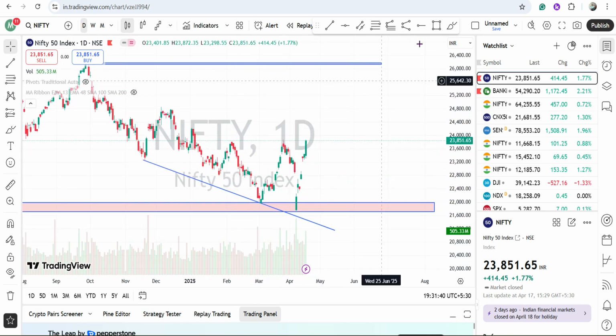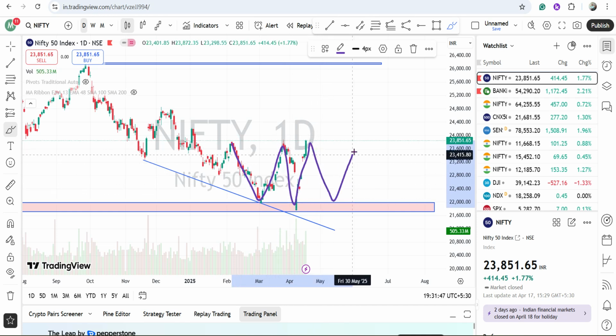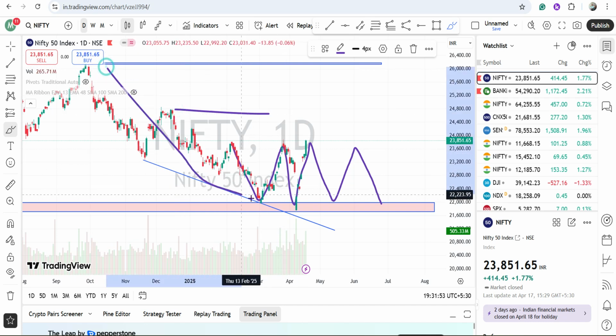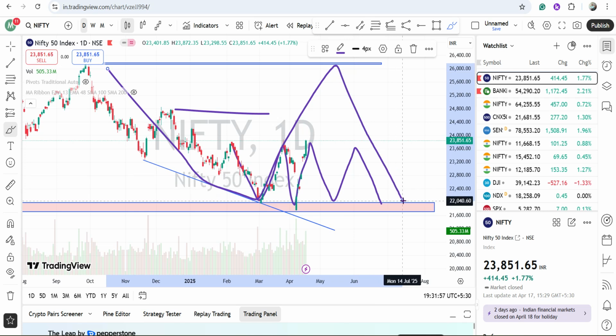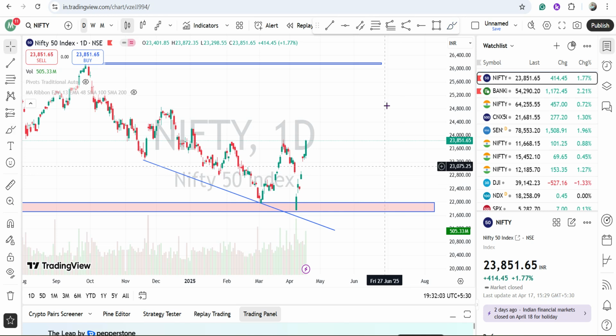But right now I've already indicated that this kind of movement can indicate some kind of consolidation. It can move like this, or else if it breaks this high, it can move like this. From this peak it has already fallen, and again it can reach this peak, and again it can fall towards this level. That is the indication which is going on in Nifty. And if it breaks this all-time high with a clear weekly closing, only then can we say that Nifty is going to create one more uptrend.